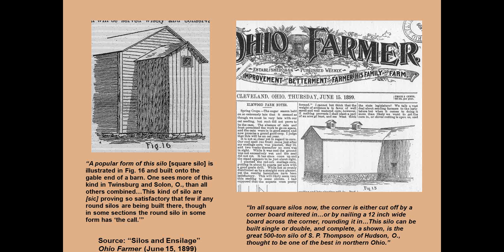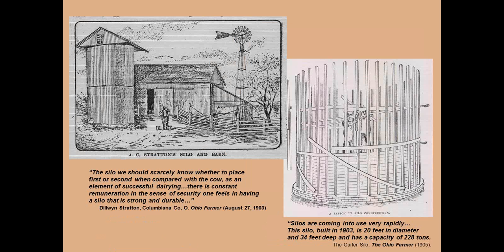But they never quite caught on because, as Hubert Wilhelm once said very aptly, you really can't make good kraut in a square churn. It has to be round. So the square silo didn't catch on too much, but the round silo did. And there are a few of what we call the wood stave, wooden silos from the very early 20th century that still manage to survive.